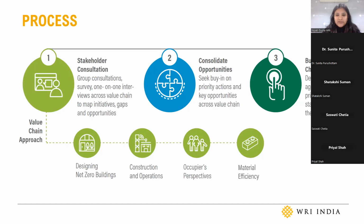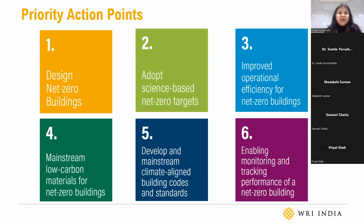These dialogues helped us shape 6 broad categories of priority actions that we will discuss in the next slide. And this is how the charter was launched in the year 2022. So this was an effort from 21 to 22, where the priority actions were identified. The first of the 6 priority actions is designing net zero buildings, on which we have our first session. Net zero buildings require a special focus on building layout, design of the buildings, and utilizing low carbon alternate materials, all of which contribute to the design of net zero buildings.